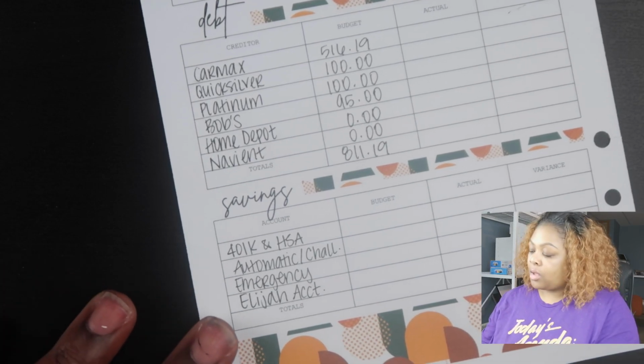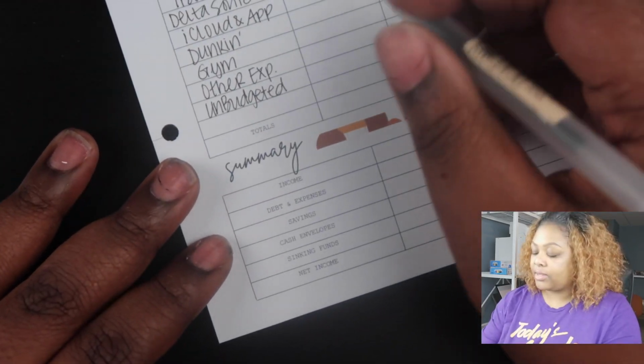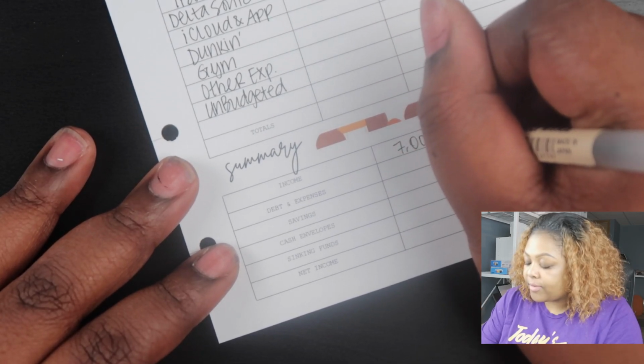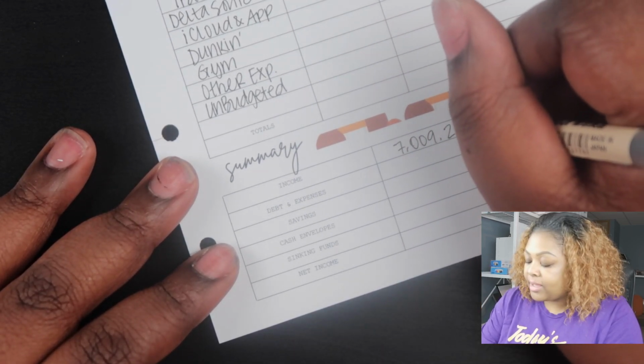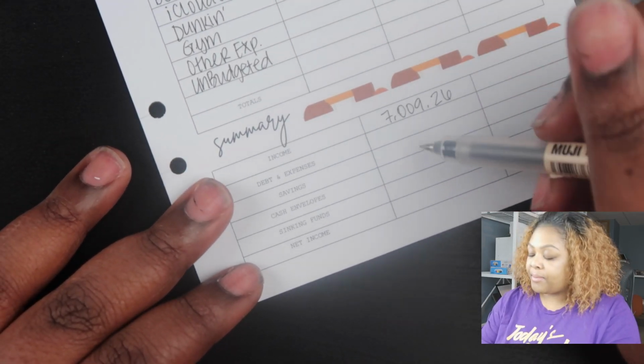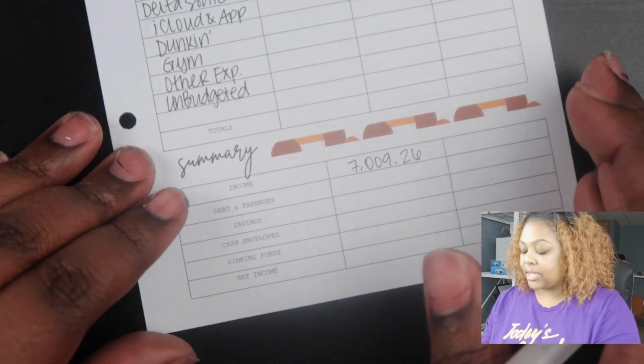So we have a little summary page on the bottom over here that I like to fill in as we go if I can. So my income was $7,009.26. My debt is $811, but I'm going to add my expenses to that in just a second. And then let's do the savings really quick.